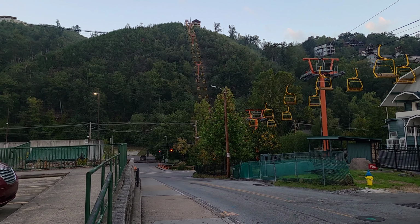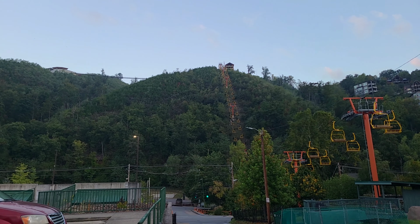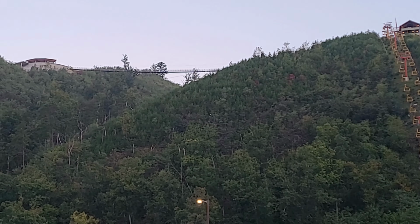And of course you have the Sky Bridge Park. Take a chairlift up to the top of the hill there and walk across the bridge, if that's your thing.